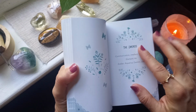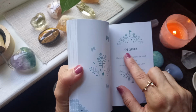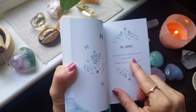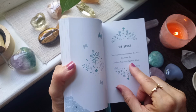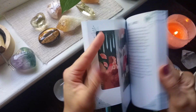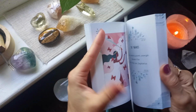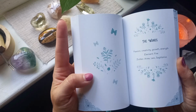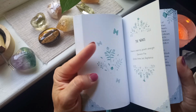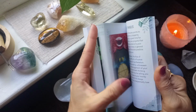So there's an introduction also per each of the suits. For example, for the swords, we have communication, intellect, the mind, element air, and the zodiac signs Aquarius, Gemini, and Libra. And the creator does the same thing for each of the suits. For example, the wands, passion, creativity, growth, and strength, element fire, zodiac Aries, Leo, and Sagittarius, and so on.